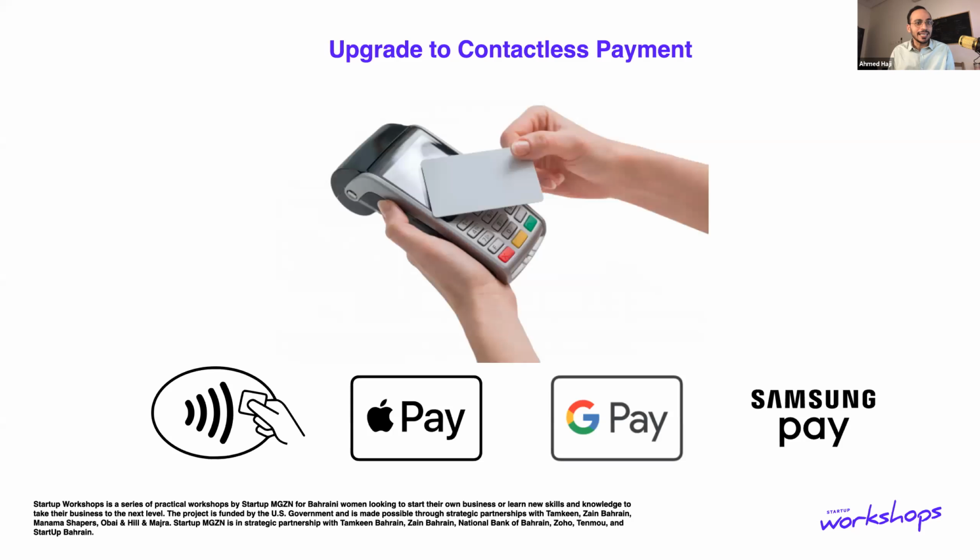One more thing that I think is picking up these days is contactless payments. All point of sale providers currently have contactless payment POS machines. The main card machine providers in Bahrain are NBB, AFS, and Credimax, and Ahli United Bank. All of them, as of today, are providing contactless payment.